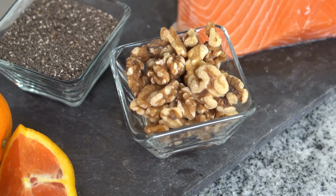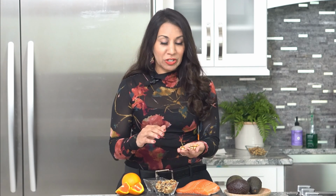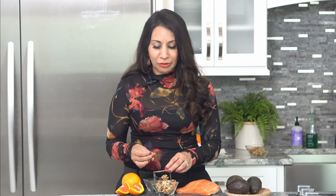In addition to that, you can use walnuts. Walnuts not only have good healthy fats, which we're going to talk about in a second, but they actually have a decent amount of fiber. So grab just a couple to go, maybe blend them and turn them into a walnut butter that you can use on toast or your favorite crackers, or just blend them into a smoothie. Easy ways to get additional fiber in.